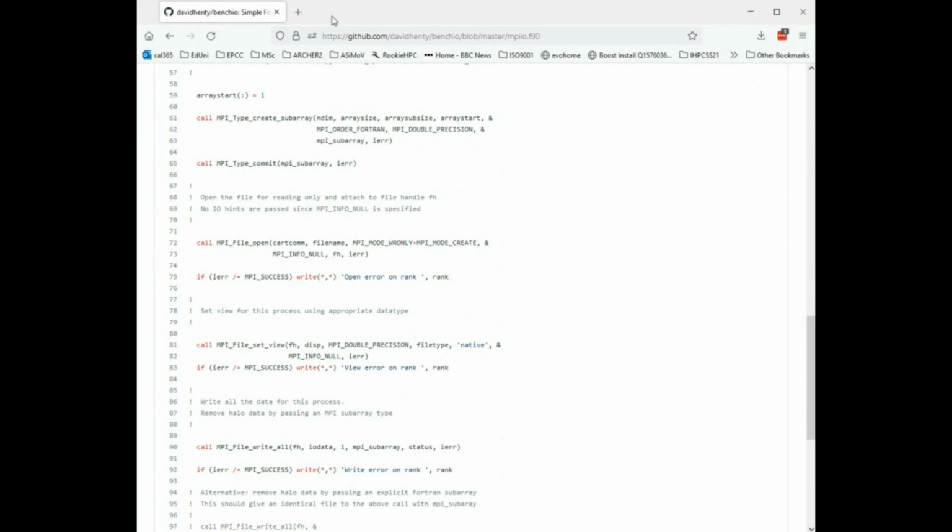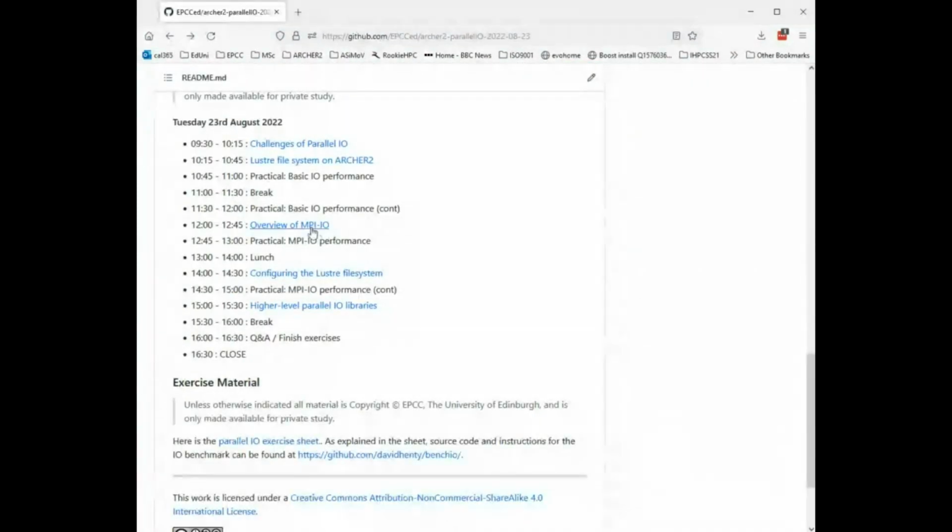If I look at the timetable, we're basically on time. We're going to run this practical on MPI-IO performance just before lunch. We're just about on time, a bit early actually, and after lunch I'll talk about how to configure the Lustre file system, and we can go back to rerunning that to see if we can improve the performance by configuring Lustre. And then a quick break, and then I'll talk about higher level parallel IO libraries. Then a break, and then finally, you can leave then if you want, or carry on the exercises.